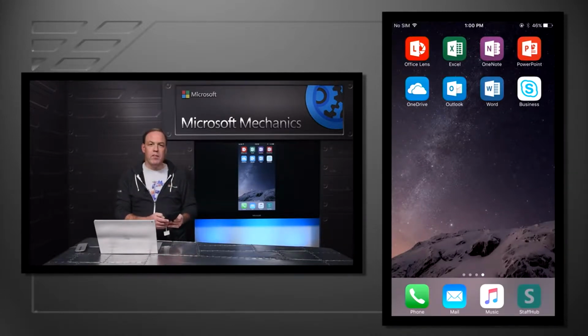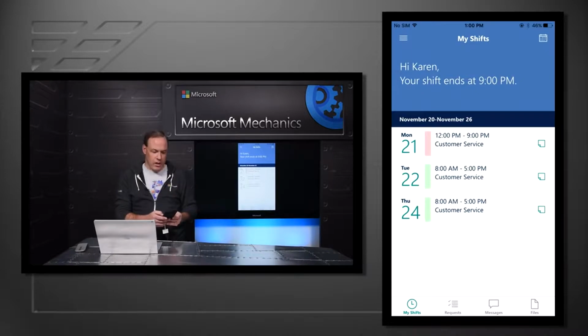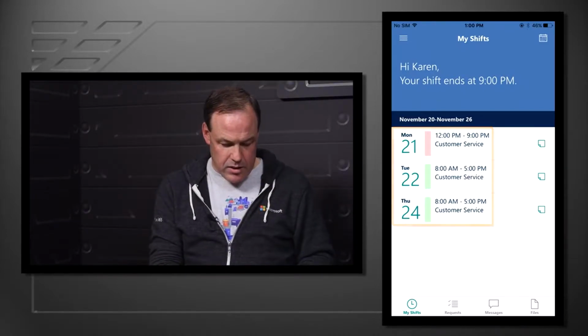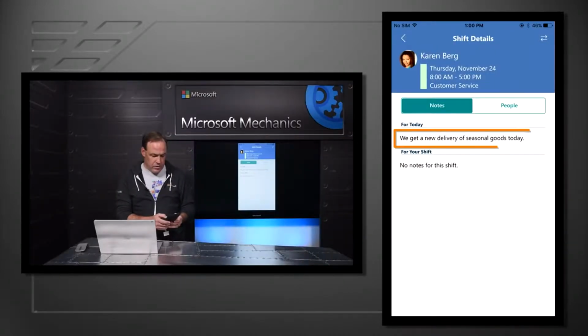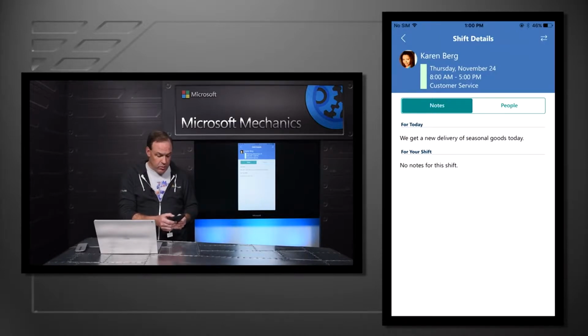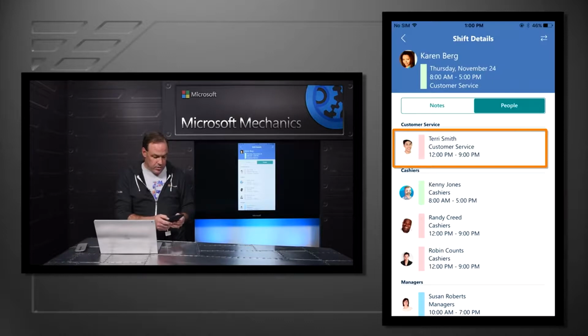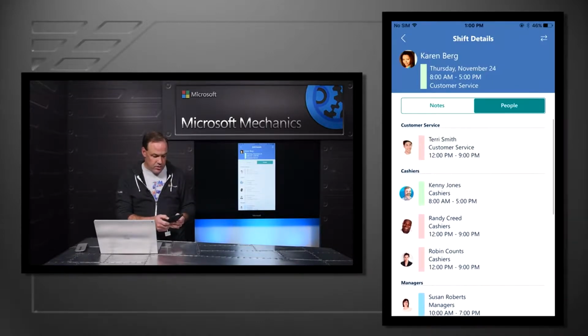In this example, we have Karen, a customer service employee at a retail store. At a glance, Karen can see her upcoming schedules. Let's take a look at her schedule on Thursday. When she goes into her schedule, she can see that her manager left her a message that a new delivery of seasonal goods is coming in that day. Karen can also see what people are working that day in the store. So she can see her other customer service representative Terry's working, as well as which cashiers and managers are all working in the same schedule.